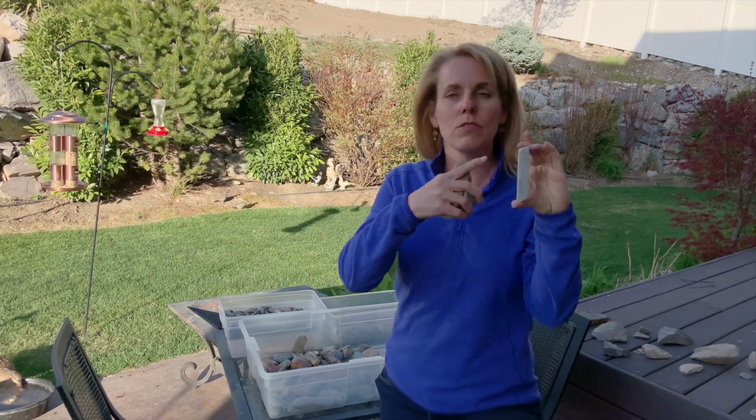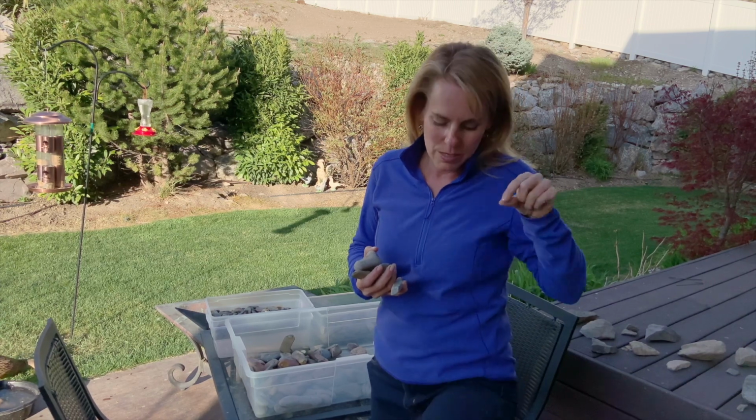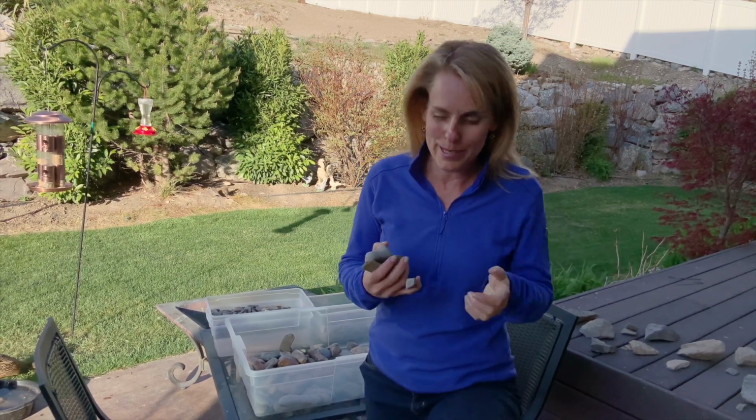Like if this is just, from the neck down, that's a good body. Or it could be an arm or a leg. So tall, skinny rocks are good. Whenever you see them when you're walking around the neighborhood, if you find a tall, skinny one, stick it in your pocket and then take it home because that's really good.